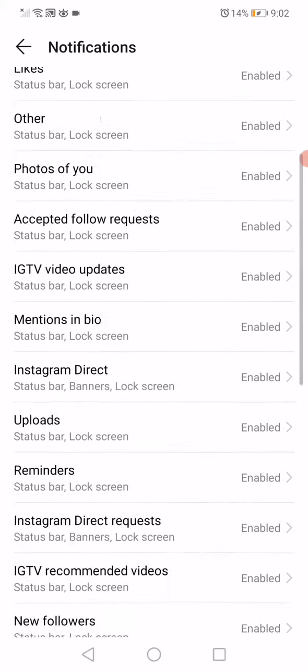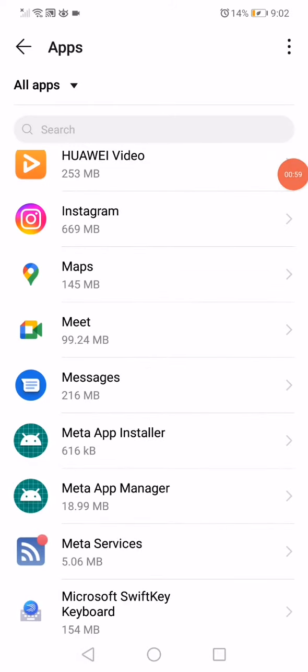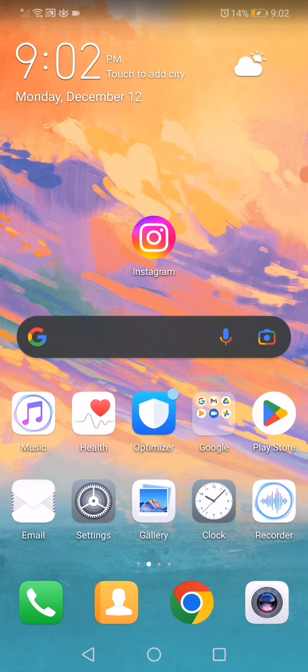Go back. Go back to Instagram. Click on force stop now. Restart your phone, reopen Instagram, and the problem must be fixed.